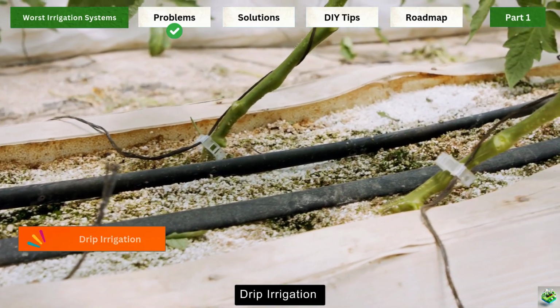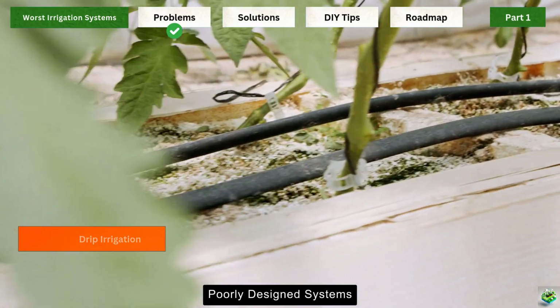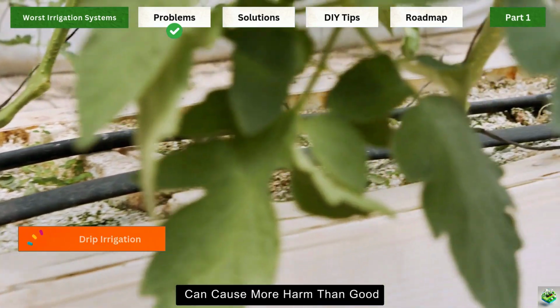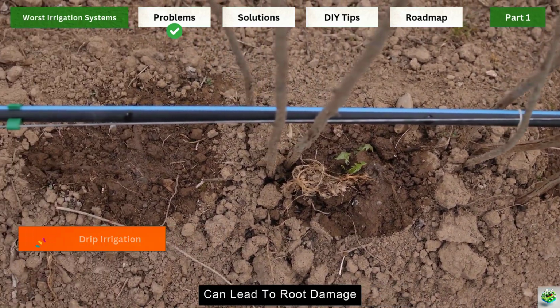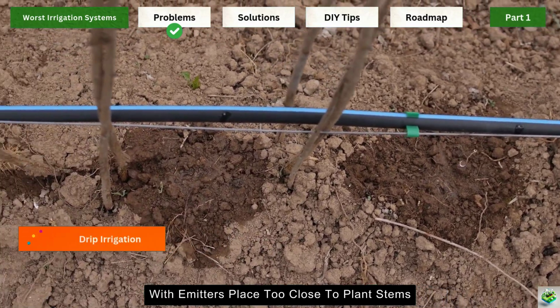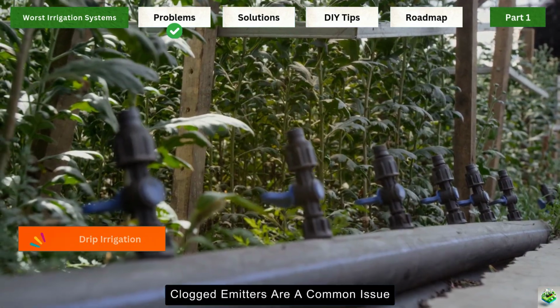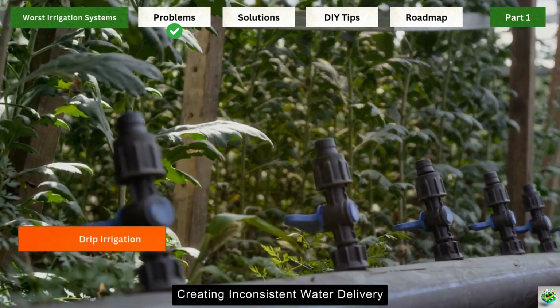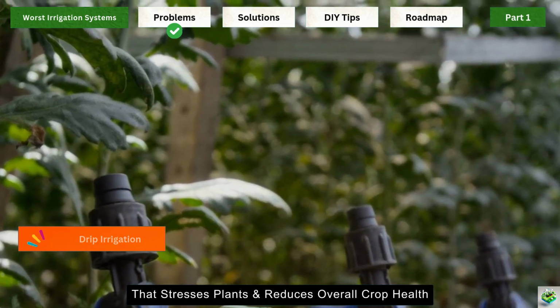Drip irrigation. While drip irrigation can be effective, poorly designed systems can cause more harm than good. Improperly installed drip lines can lead to root damage, with emitters placed too close to plant stems, causing salt buildup and potential root burn. Clogged emitters are a common issue, creating inconsistent water delivery that stresses plants and reduces overall crop health.